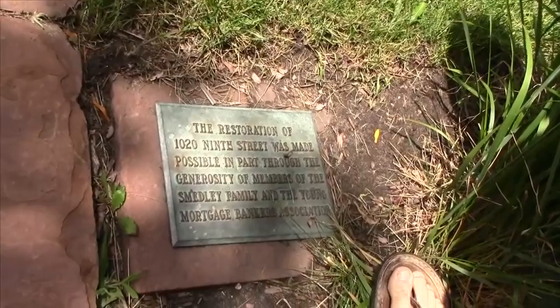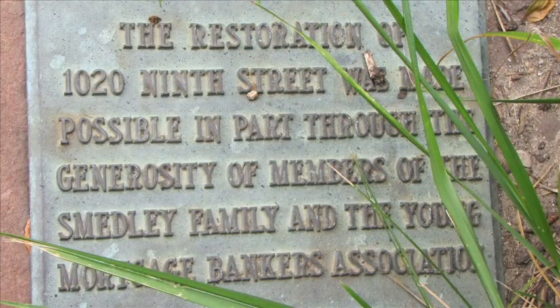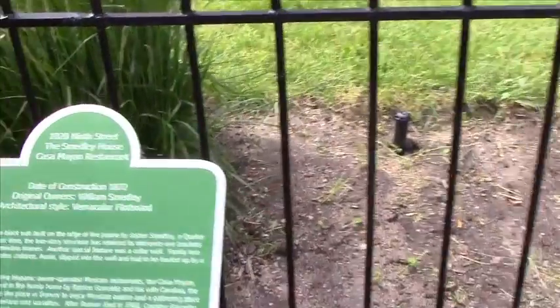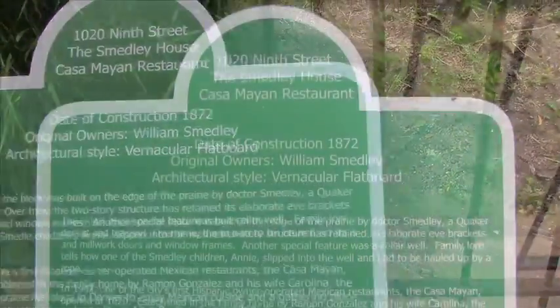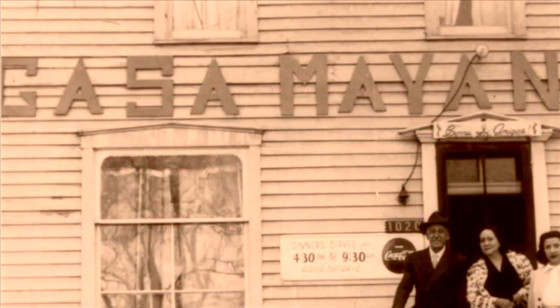The restoration of 1029 9th Street was made possible in part through the generosity of members of the Smedley family and the Young Mortgage Bankers Association. So the original owner is William Smedley, and I said the Smedley family. And here, actually the Casa Mayan restaurant is recognized on this plaque, which is great.